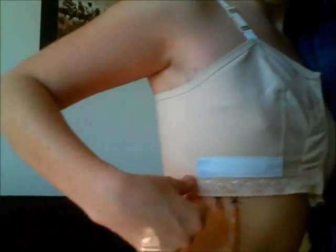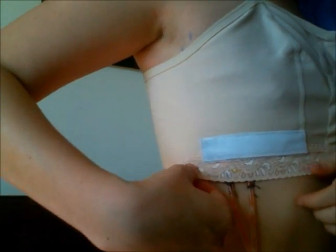This part is going to be gross, I'm letting you know. I have two drains here that are attached to me. They're just sewn into my skin.